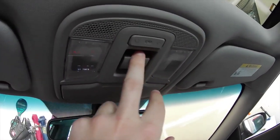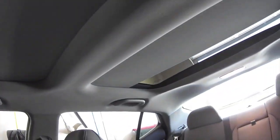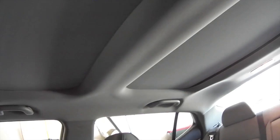Alright, so what I can do here is I will push it forward 1 click, and that will close the automatic sunshade. It's just a roller system. Both close at the same time. You can't have one open and one closed, unfortunately.